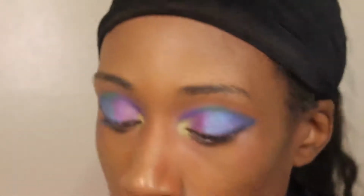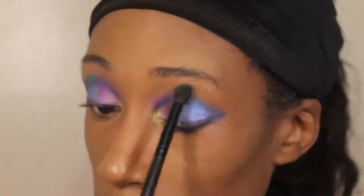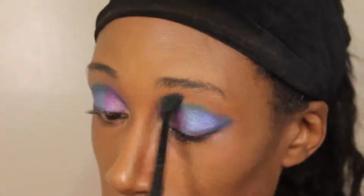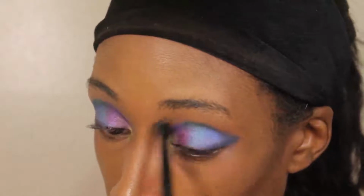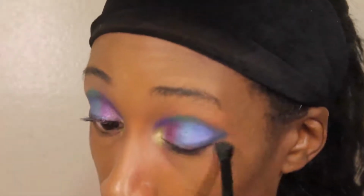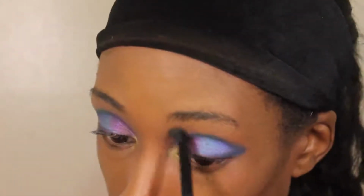Now we're going to go ahead and take the shade from the Limoncello Palette that I used before, that Tuscan Fun shade, and dust all of this just to, you know, smooth out everything.